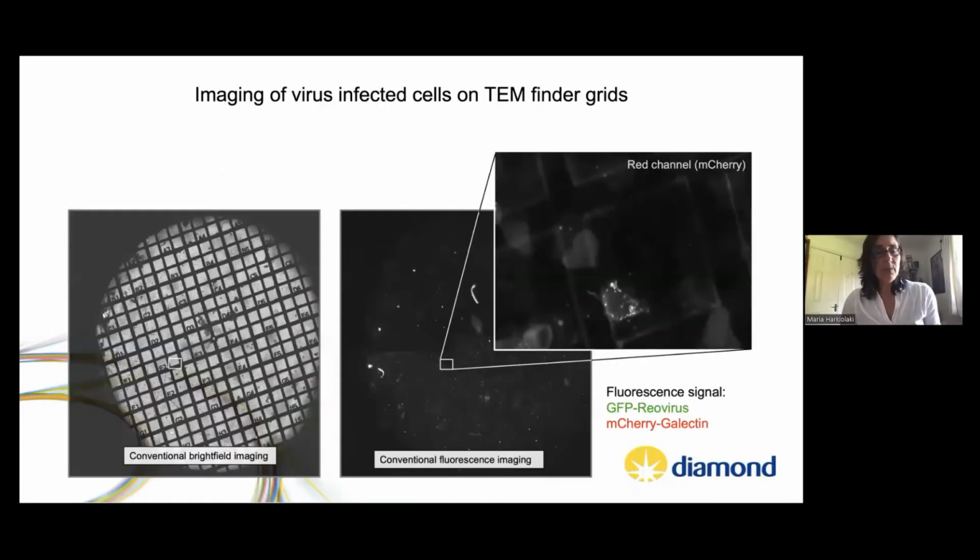So we partnered with a group in Oxford and another one in Heidelberg at the time. And they were EM people, so they prepared the grids themselves. They looked beautiful, and this is bright field, just white light. And they did use fluorescence.